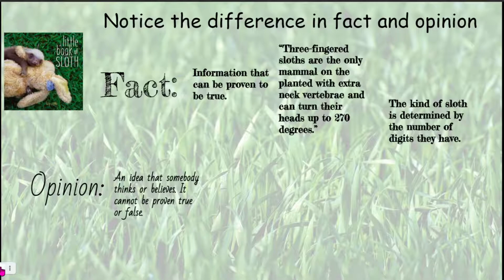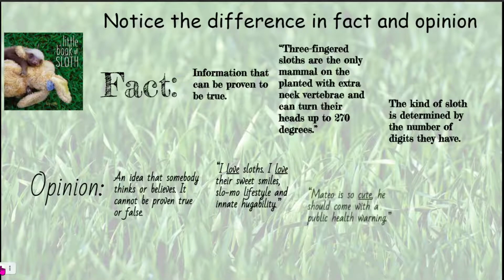Let's move on to the opinion side of this one. Still in A Little Book of Sloth, there are a couple of opinions. One of those is, I love sloths. I love their sweet smiles, slow-mo lifestyle, and innate huggability. Personally, I don't know that I would want to hug a sloth, and I do not love them. So I can see right there that since we disagree on something like that, that could be an opinion. Now, if you looked up, are sloths huggable, you might find some information about that, but it could not be proved false or true.